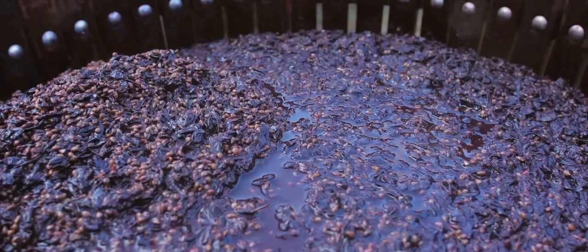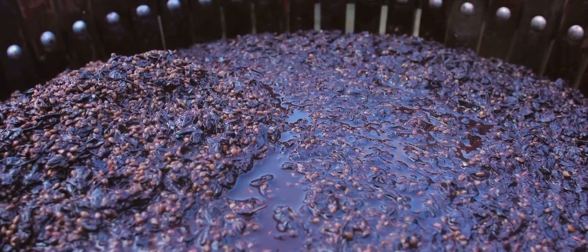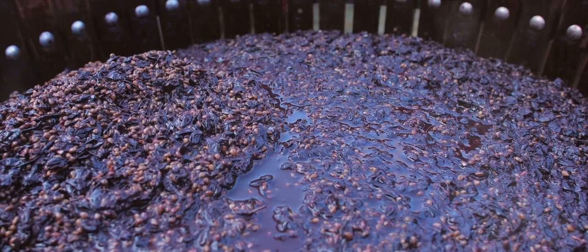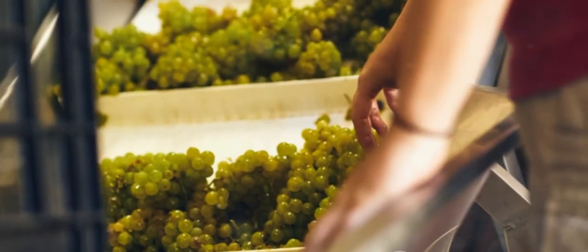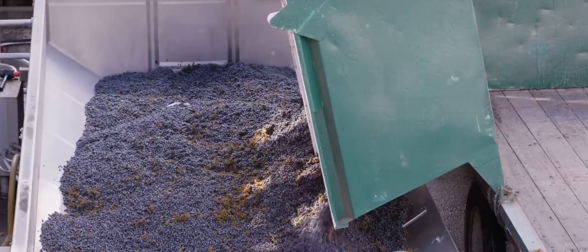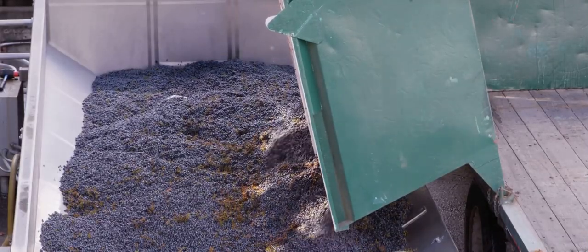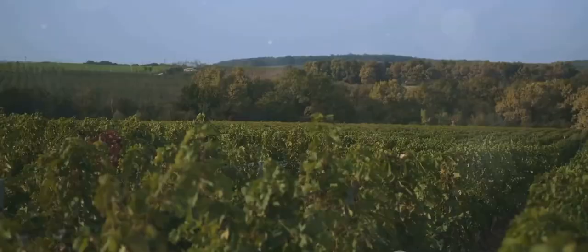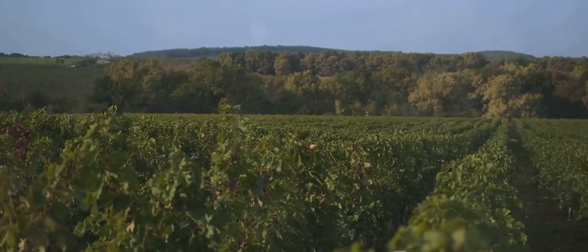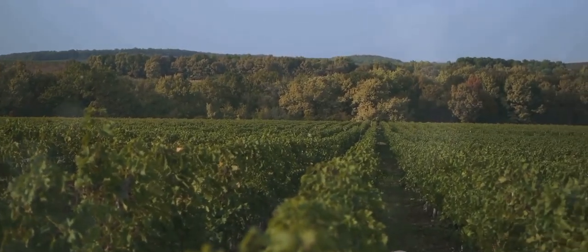But the method of harvesting doesn't just affect the efficiency of the process, it can also impact the flavor of the wine. Hand-picked grapes are less likely to be damaged, which can lead to a cleaner, more refined taste. Machine-harvested grapes, while efficient, can sometimes result in a mix of ripe and unripe grapes, which can affect the uniformity of the wine's flavor. The vineyard is not just a field of grapevines, it's a living, breathing entity, and every decision made here affects the final product.